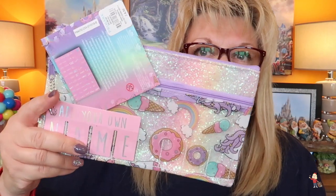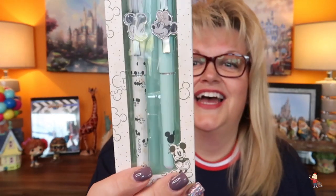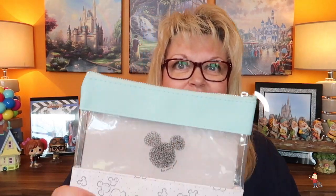Right, we have got a unicorn pouch, which on the other side you put your name in. Then we've got Winnie the Pooh. Yeah, we're not halfway through yet. No, we're not. We've got Minnie Mouse stationery. So we've got the 2-pack of pens, and these ones are £2 as well. We've got the little packet of 3 notepads, and these are £2. They'd sold out of these, and I got some more.